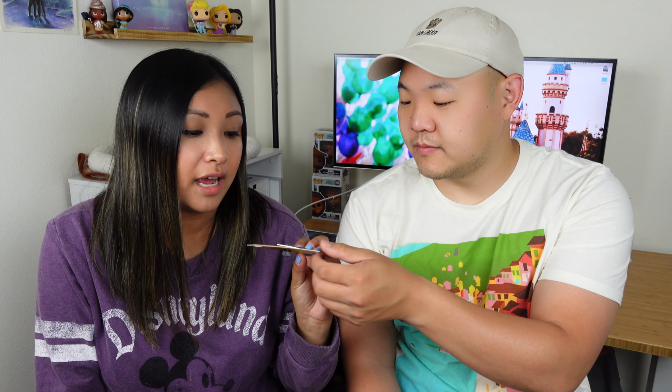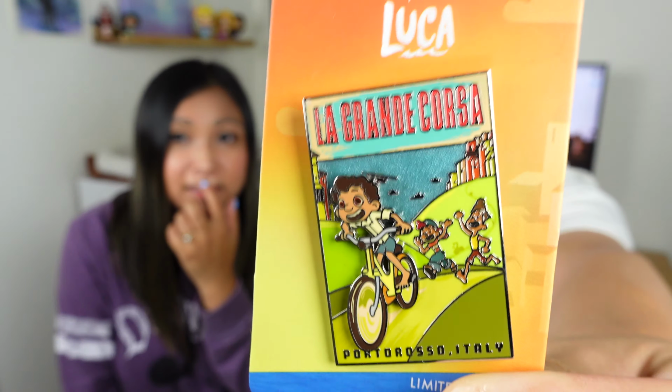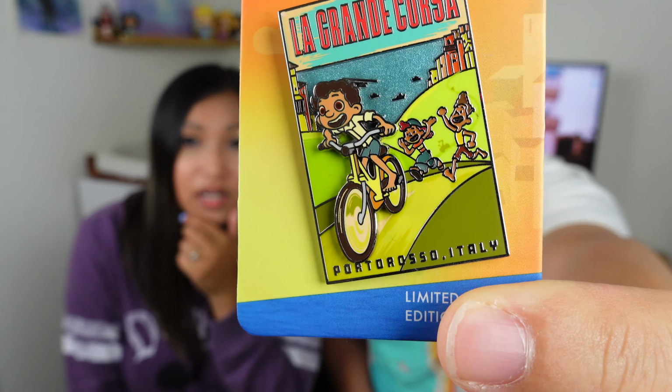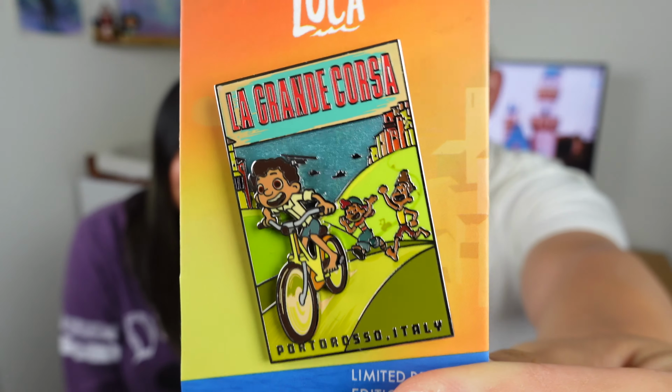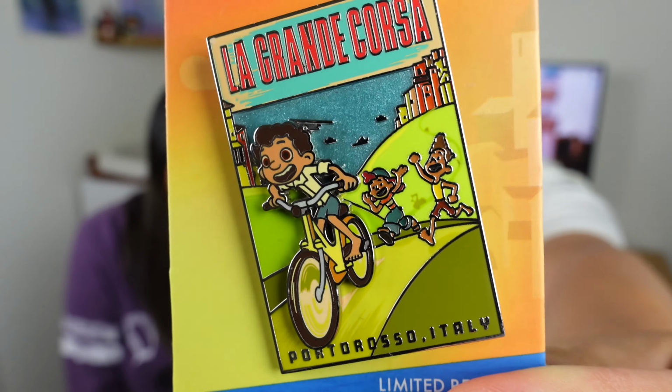So we did also stop by a couple Disney stores in some malls. I thought this one was gonna be at the parks and I couldn't find it. So when I saw it in the store, I definitely grabbed one. We actually picked up two so Jacob could have his own. And this is basically a poster type pin. What does it say on top? It says La Grande Corsa. And it's Porto Luca Rosso. It's Luca on his bike and Julia and Alberto cheering him on. Honestly, or yelling at him.